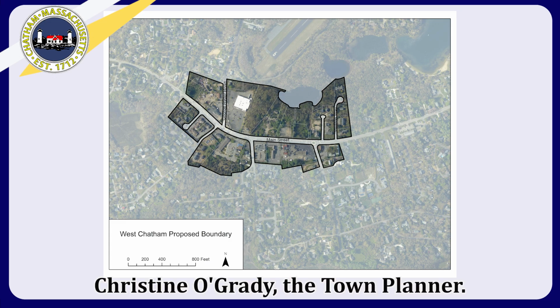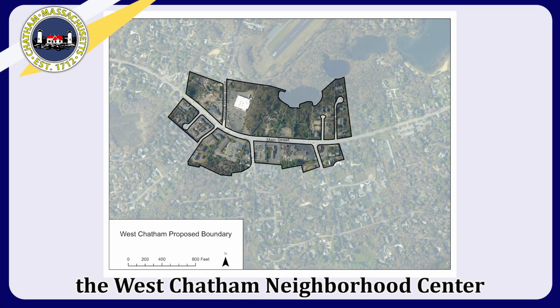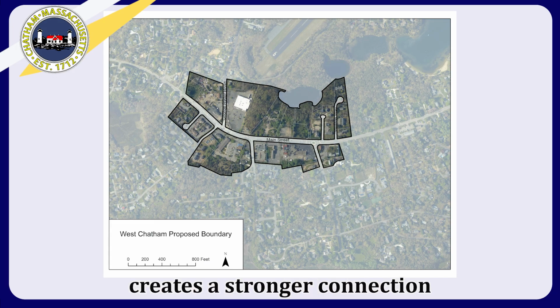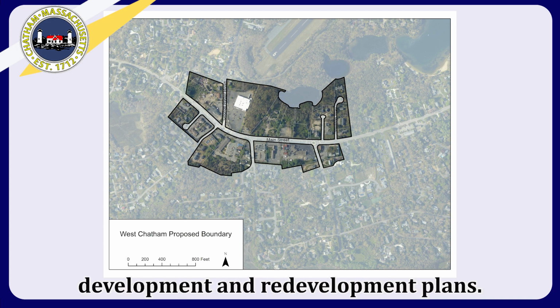Hi, I'm Christine O'Grady, the town planner. In conclusion, the West Chatham Neighborhood Center zoning district creates a stronger connection between our community vision, our protective zoning bylaw, and future development and redevelopment plans.